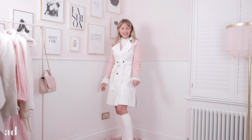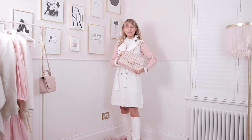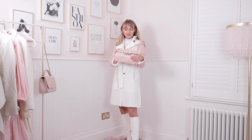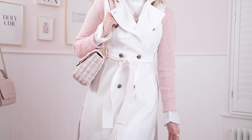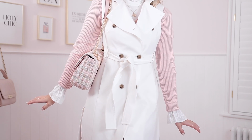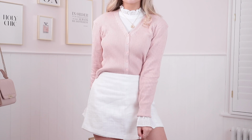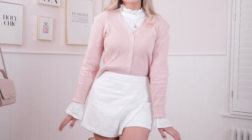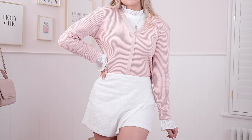Because it's less of a coat and more just a lovely little layering piece. And then of course we'll just pop on a bag. I thought we'd try out this little tweed bag from River Island. It's pink, but it's got lots of different colours in, including gold, and it's very, very fun. And yeah, I'm really loving this look. It's a little bit different for me with the cardigan and the cuffs, but I think it's fun. It's definitely warm, but it's so pretty and sweet for spring.